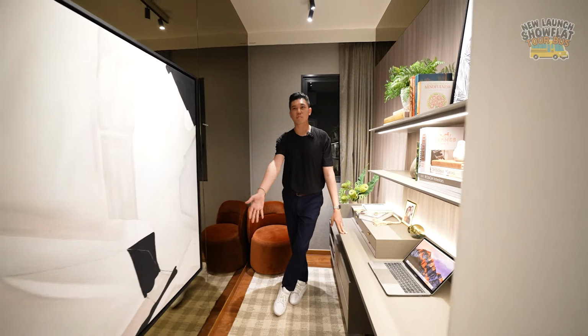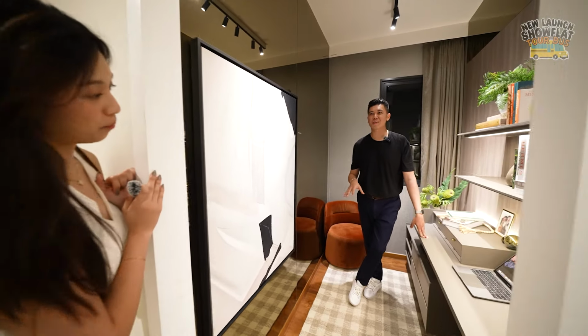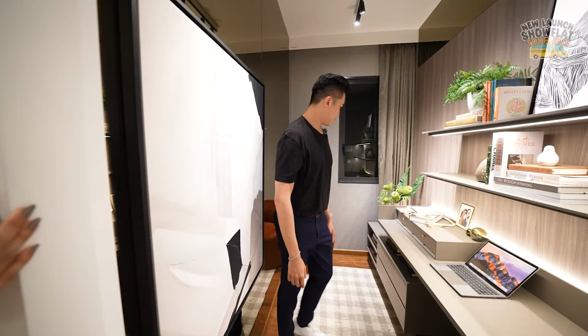Even the timber swing door is provided. So it's really a solid, ready-to-use, proper study room.